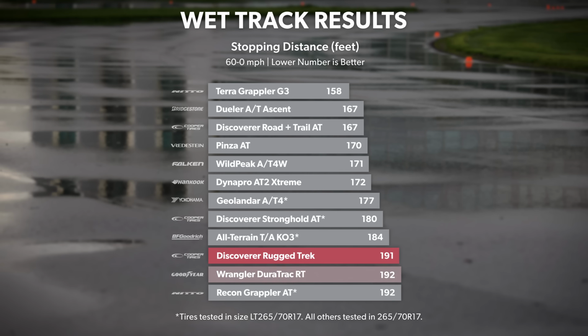Chasing the rest of the group with what could be considered just marginal longitudinal grip, with stops right around 190 feet, were the Discoverer Rugged Trek, Wrangler Duratrac RT, and Recon Grappler AT.